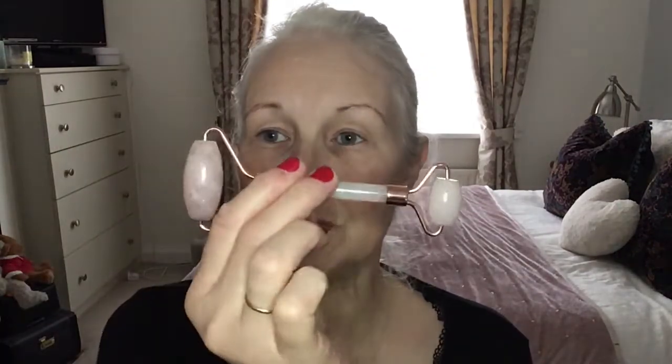I keep mine in my room, lying on a mirrored tray. Now they are naturally cold, but if you want to have them extra cold, you can actually keep them in the fridge, and you'll get even more of a benefit from them. That's basically the benefits of using the roller, which is this one, and there's two sizes. The larger one you use on larger areas of your face, and the smaller one you use around your eye. But the gua sha is slightly different.